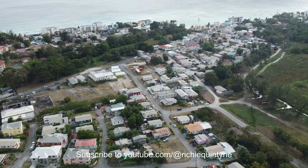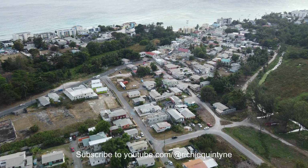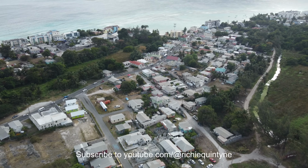On the right over here, this is the Graham Hall Swamp. I'll cover that in another episode as well. We'll just fly over the Graham Hall Swamp and maybe talk about it.